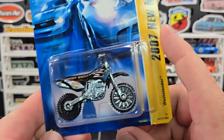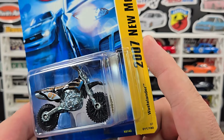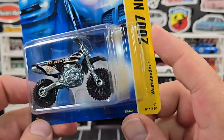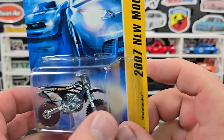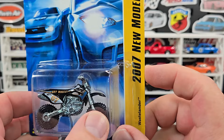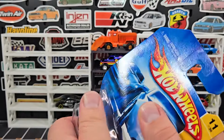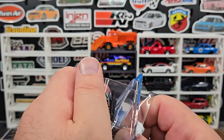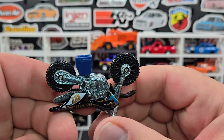All right, another older one. This is the 2007 new models. This was the Wastelander, which ultimately became the Hot Wheels 450F. This is a variation. Couldn't tell you the rarity of it, but it is a variation. This is the black wheel variation, non-hub painted. Normally they're painted up on the lace with silver. This one is just black, and it's not an error or anything like that. It is an actual variation. It is silver on both sides.